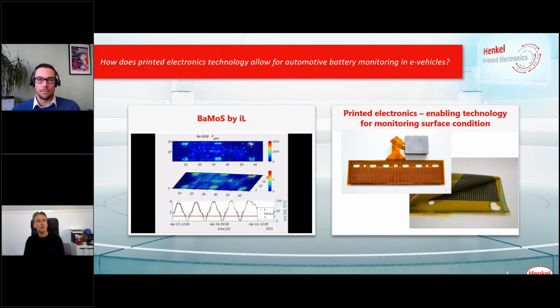So what is the process today? How are your inks processed? It's a screen printing process, I assume. This is mainly a screen printing process, but we already also go onto our roll-to-roll machine for the production of these samples. And here we have a combination of screen printing and flexo printing.